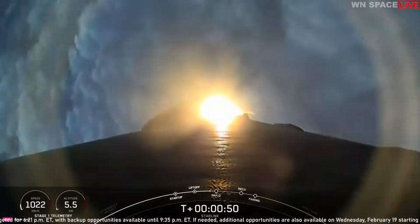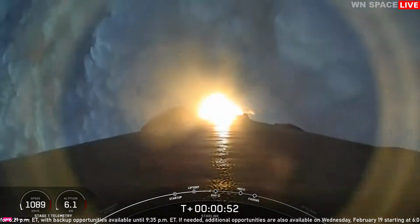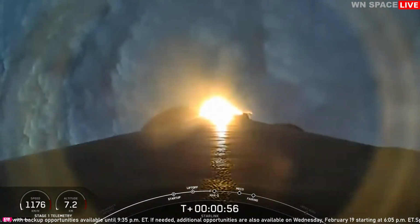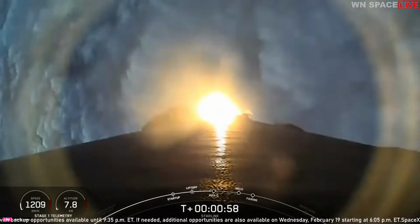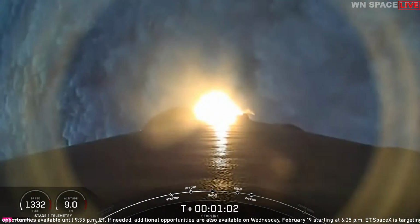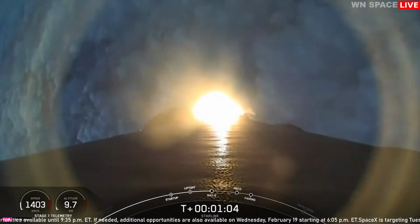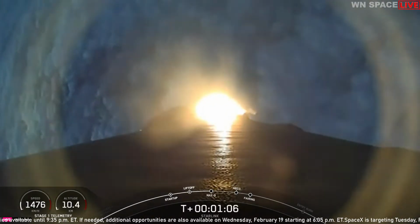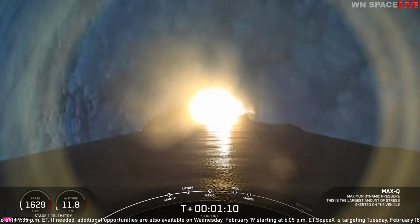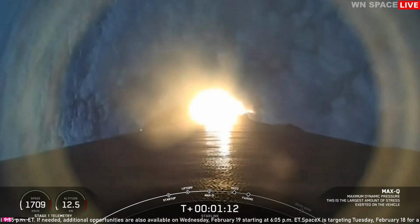As it ascends through the Earth's atmosphere, we should be hearing that call out for Max Q in just about 15 seconds from now. Mach 1. And another good call out there. Max Q is, of course, a critical milestone for us here at SpaceX because it is that period of maximum aerodynamic pressure on the rocket during ascent. Max Q. And confirmation that we've made it through.